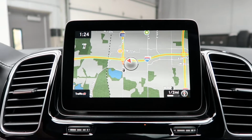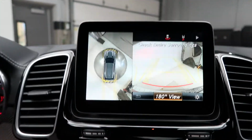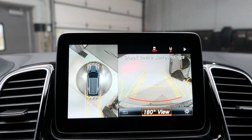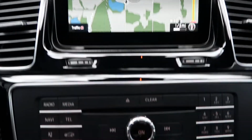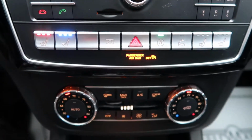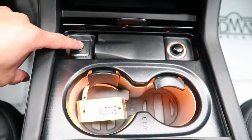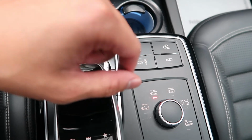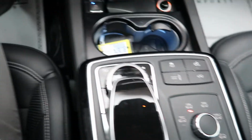Also we've got navigation, surround view backup camera with front and rear sensors, hard keys for a media display, heated and cooled seats, dual climate controls, heated and cooled cup holders, touchpad and wheel for our infotainment center, dynamic selects for our different driving patterns.